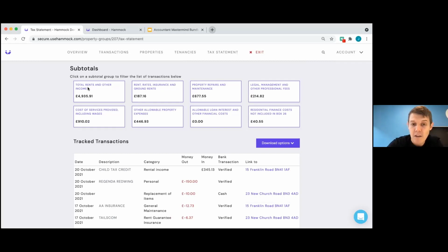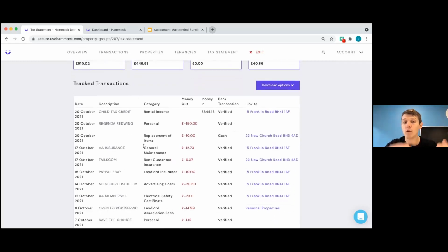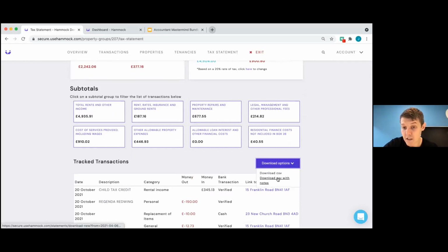We also, and this is the bit that's really good for you guys, based on the way they've tracked and categorized their transactions, give you the totals that you need for the SA105. And then underneath that, you've got the full list of all transactions that have been linked to this portfolio. You can see that by date, by category, by property. And this whole page, the summary, the subtotals, and the transactions, are all downloadable as a CSV file.